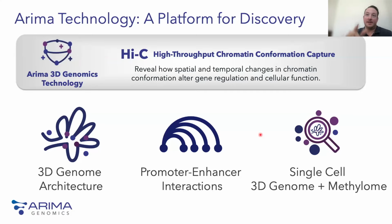So on the far left, 3D genome architecture. What that really means, I guess, in this presentation is bulk analyses of the 3D genome, genome-wide, so not targeted, and across all different scales of genome organization. And I'm talking about from territories to compartments to topological domains down to individual chromatin loops.